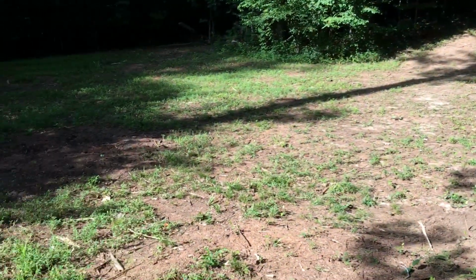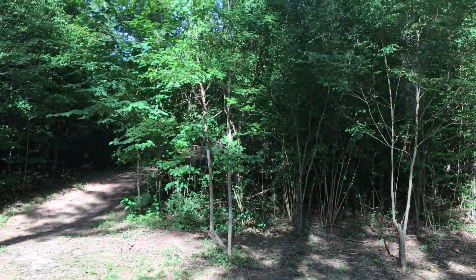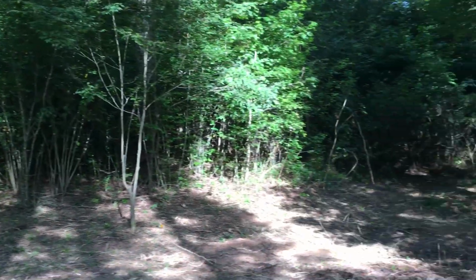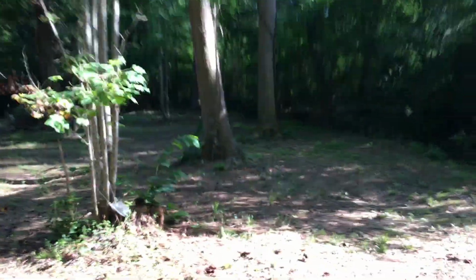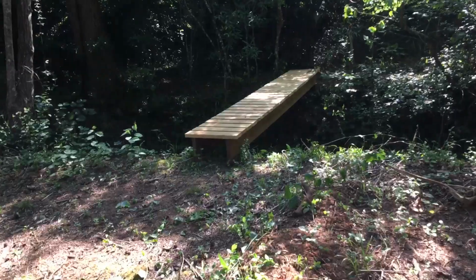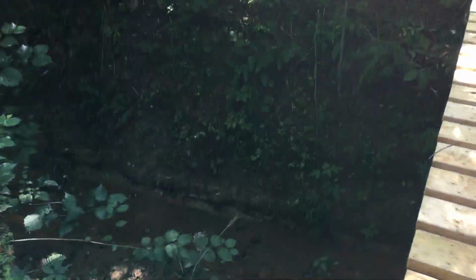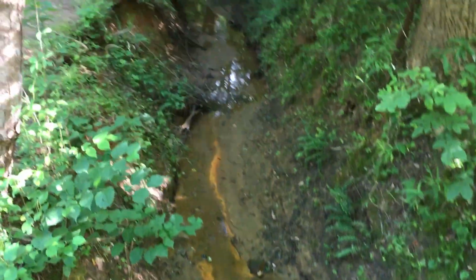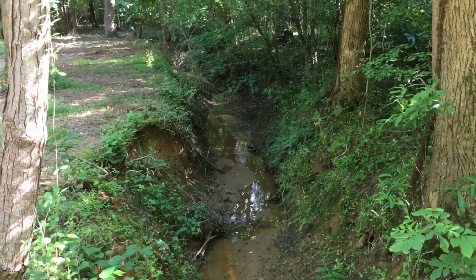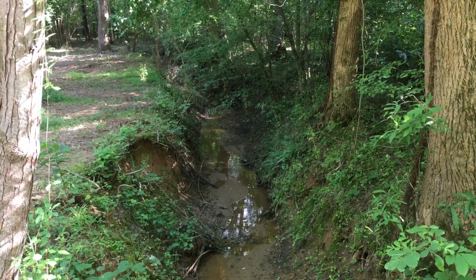It's pretty flat. It slopes slightly uphill in that direction, and then of course there's a steep hill right there that goes up to the house, and that hillside is completely wooded. There's a small creek that runs right here that is just a tributary to the main creek, which is Big Allison Creek. Big Allison Creek runs into the Catawba River, I don't know, 7 or 8 miles as a crow flies east of here.